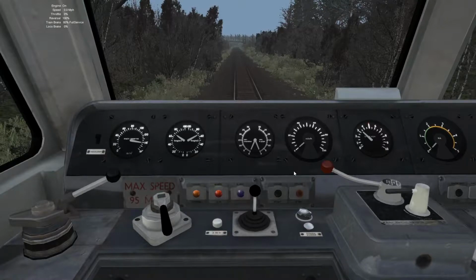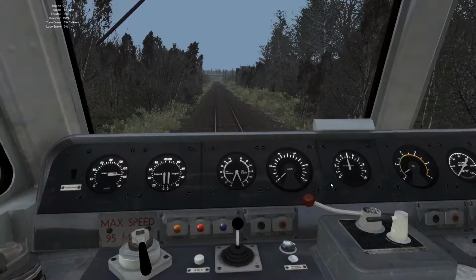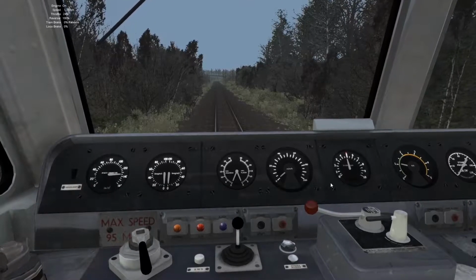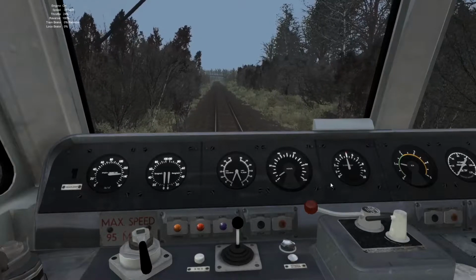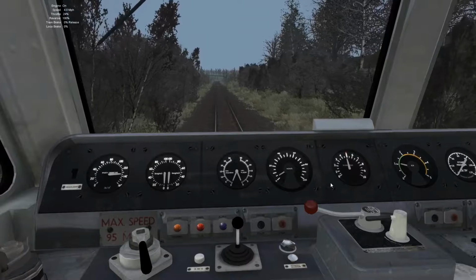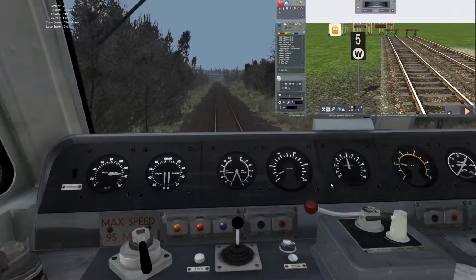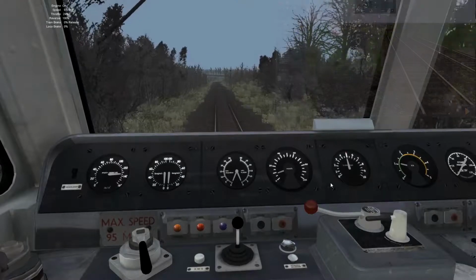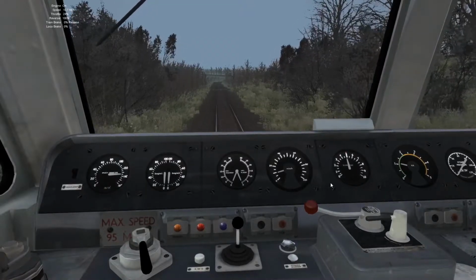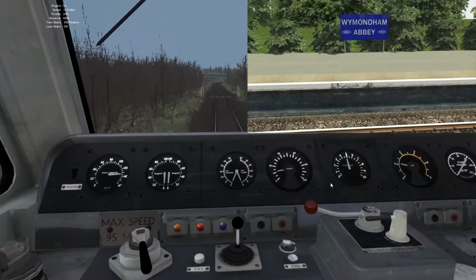So, updates on the Mid-Norfolk Railway Phase 2. Obviously, every time I do a Mid-Norfolk Railway video, I always talk about the updates of the route. Recently, Steve has finished the 5 mile an hour limit sign with the whistle board underneath. I'm going to get some snapshots up now in the corner of the video, as you can probably see. So there we have the 5 mile an hour sign with the whistle board, and also Steve has started work on the Wyndham station signs as seen there.